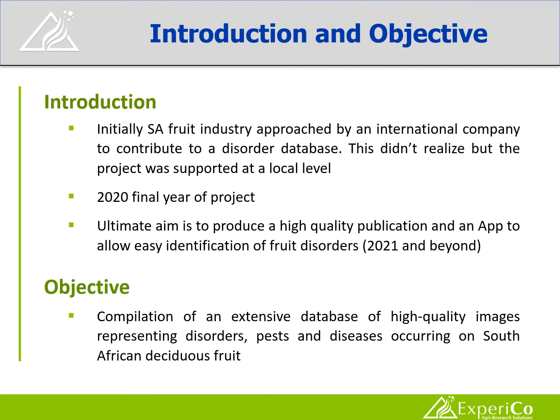Initially, the South African fruit industry was approached by an international company to contribute to a disorder database. The aim was to create a worldwide database that will include descriptions by photos of disorders in different stages of severity, photographs at the microscopic level, and information about parasitic diseases in cooperation with the University of Botswana. This EU partnership didn't realize, but the project was supported at the South African local level.